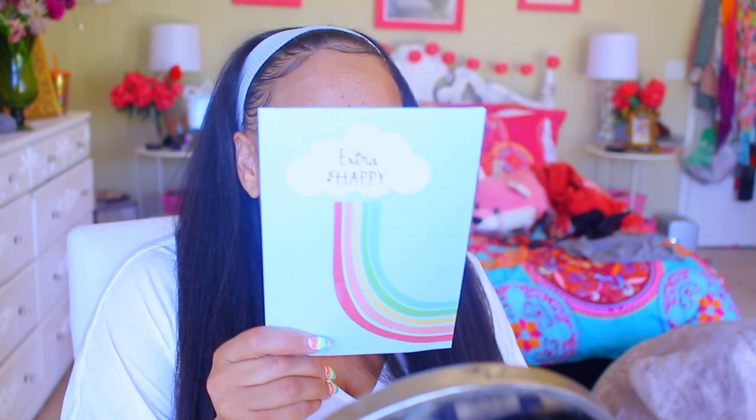Then when I open this up, this is what I'm talking about, because people know me very well. It was a rainbow, all right? Now, first of all, y'all know Peaches, aka Peaches from Douglasville, Georgia, okay? Peaches sent me this. And I was like, hold up. The bitch know I like rainbows. Look at my nails. I love rainbows, okay?